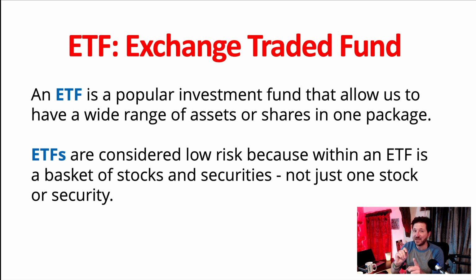But the great thing about ETFs is they're considered in the investment world low risk. The reason for that is because within an ETF is, if you like, a collection, a basket of various stocks and securities, not just one. In other words, one of the keys to being a good investor is having a diversified portfolio. And when you buy into an ETF, you automatically are investing in a diversified portfolio.